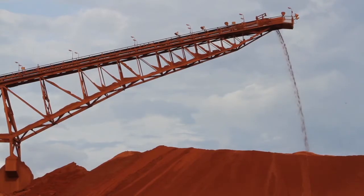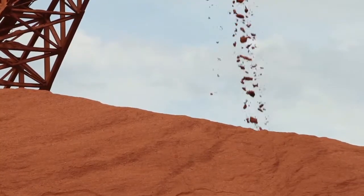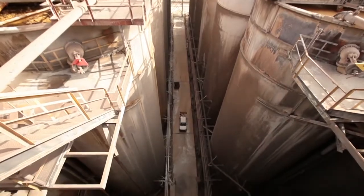This facility refines bauxite, so it's a refinery. The bauxite's mined up in Weipa and brought down by large coastal ships. When this plant has production issues, it does affect the world price. There's 103 precip tanks, which Geovert have been actually working on at the moment. So we have a long-term maintenance contract here at QAL where we provide the welding and NDT services off-rope.